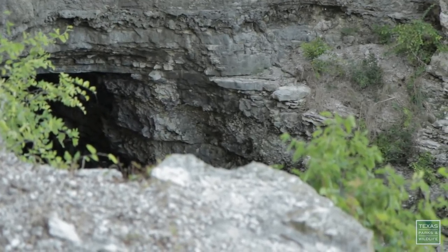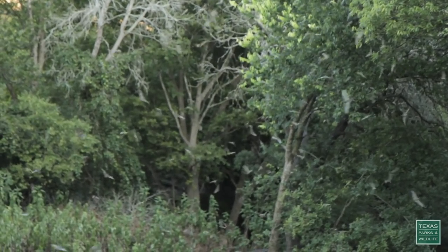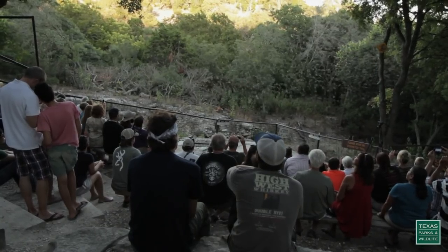Most of the bats here in the United States are eating insects, so very beneficial to agriculture. There are bats that eat mosquitoes, so that's a good bat to have around. These bats are active all year round.